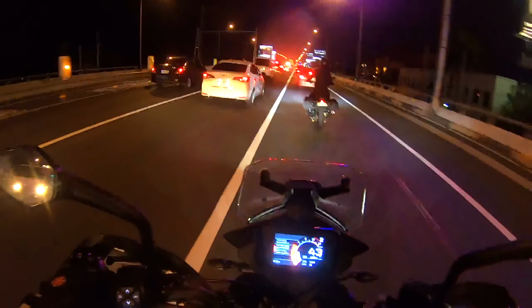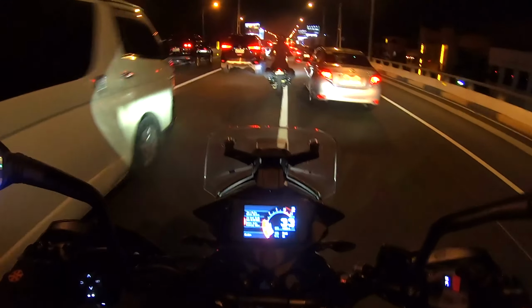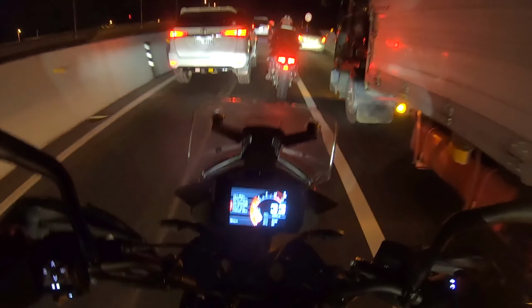Oh man, this traffic on the skyway is crazy. Friday night things. Hey guys, we are following a Hayabusa. And in front of the Busa is BB.